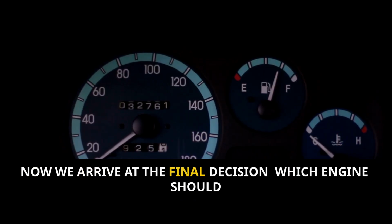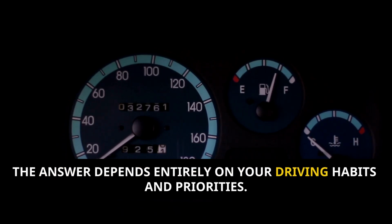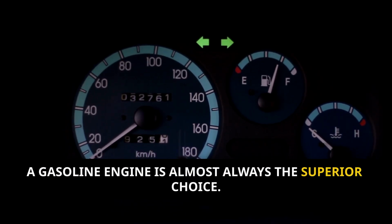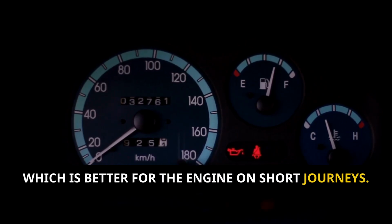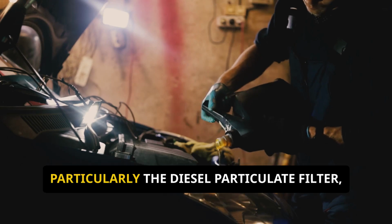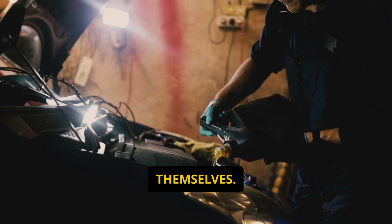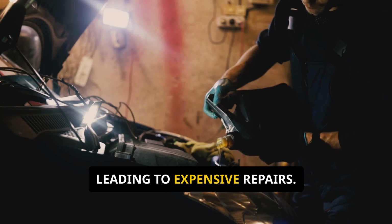Now we arrive at the final decision. Which engine should you choose? The answer depends entirely on your driving habits and priorities. For the typical city driver who makes frequent short trips, a gasoline engine is almost always the superior choice. Gasoline engines warm up faster, which is better for the engine on short journeys. Furthermore, the complex emission systems on modern diesel engines, particularly the diesel particulate filter or DPF, need long hot runs on the highway to regenerate or clean themselves. Constant short-distance city driving can clog these filters, leading to expensive repairs.